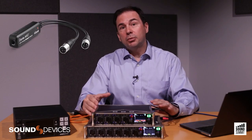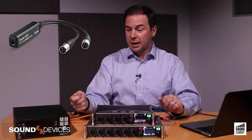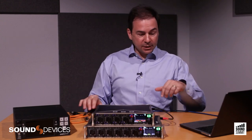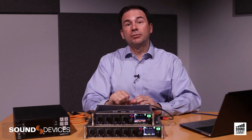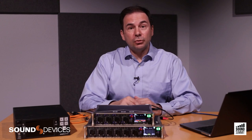There's other Dante endpoints. There's some very low-cost $100 endpoints that allow me to have just an XLR out. So I can make a connection to Video Village with a single low-cost Cat5 connection, run that out there, and now I can decide, using Dante Controller, what I want to send from that environment there. So I may want to send program, I can also send comm. It's a very powerful tool.